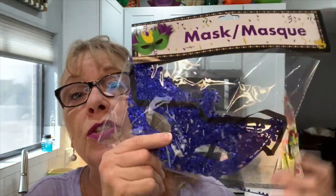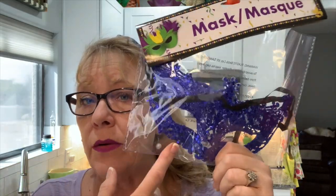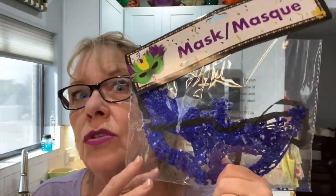I'm not having that. But I love to decorate skulls at Halloween time, and these are amazing to put on skulls. So I purchased them to put into my Halloween stuff so that I can decorate some skulls with these. You can cut them in half and do half on a skull with all these embellishments, and they just look really, really cool. So that's what I got these for, because I'm not having a Mardi Gras party.